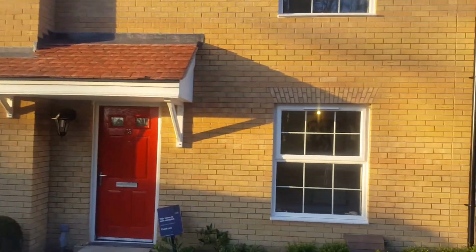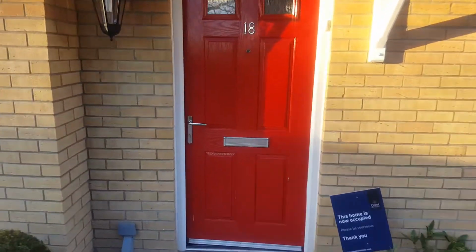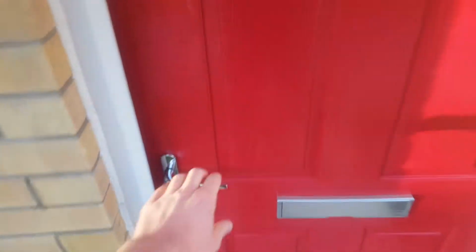Upstairs. And here we go, through the door, number 18. So inside, here's Tanya. I think she's going to take over that filming. So we've got the front entranceway. I know you've seen it obviously before. Oh, this way. They'll play it on a computer and a tablet, so they'll be able to see more.